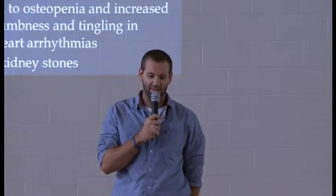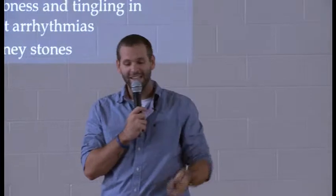Long-term deficits of calcium will lead to osteopenia, which is a lower bone growth, an increased risk of osteoporosis. You'll feel numbness and tingling in your fingers, convulsions, heart arrhythmias, and too much can lead to kidney stones. So again, make sure you're reading your labels, see exactly how much you're eating, because you don't want too little and you don't want too much.